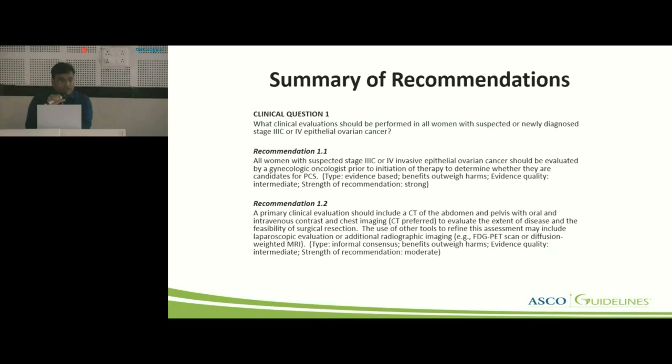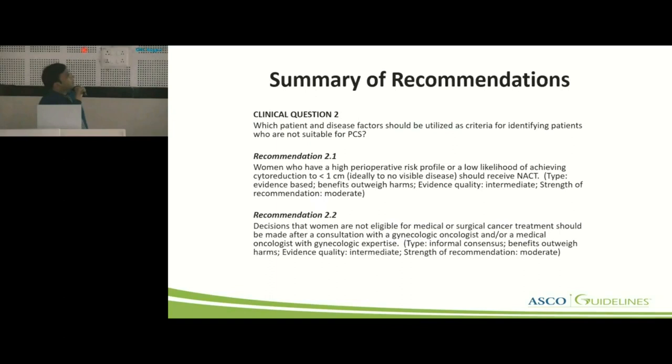The second question, which patient and disease factors should be utilized as criteria to identify patients not suitable for PCS? This I already discussed: those who have preoperative risk factors, or where achieving cytoreduction is not possible, should be given neoadjuvant chemotherapy.